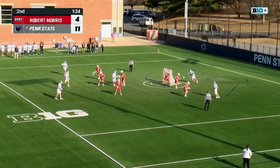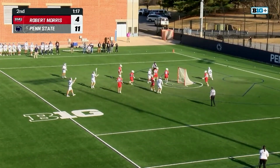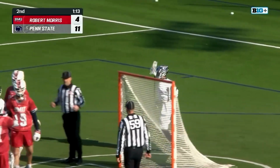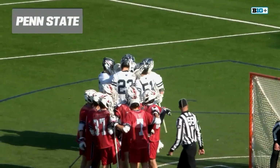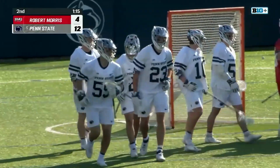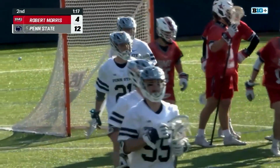Wallstrom's found a home there at X over the past couple weeks. He's really shown that proven goal, and he finds an inside feed there to Garrett Glatz. Another Nittany Lion gets his first goal in the Penn State uniform. It was Chris Henning, now it's Garrett Glatz as they extend this lead to 8 with just about a minute left in this first half.